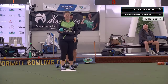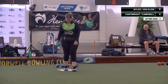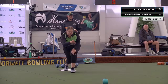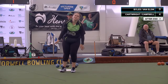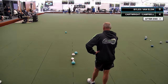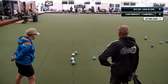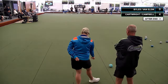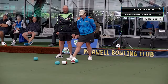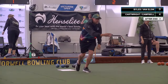She's going to change hands now. Shaping up to first ball on this forehand side, coming in this direction. Change of hands now for Scotty, and looking to get behind the jack.